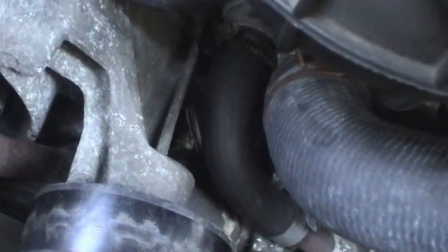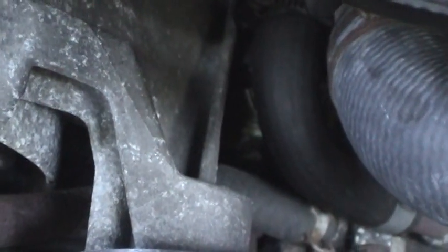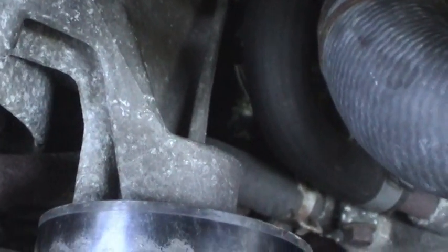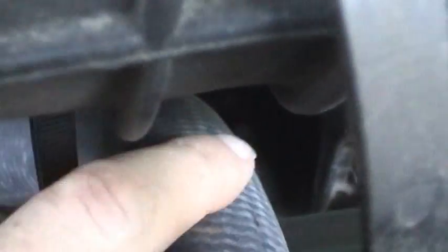And as you can see, right in there, right on the top of the timing chain cover where it meets the block, you can see some scale, that yellow scale developing. That's where one of the leaks is, at least one. And likewise on the other side there, on the top of the timing chain cover, there's some moisture.